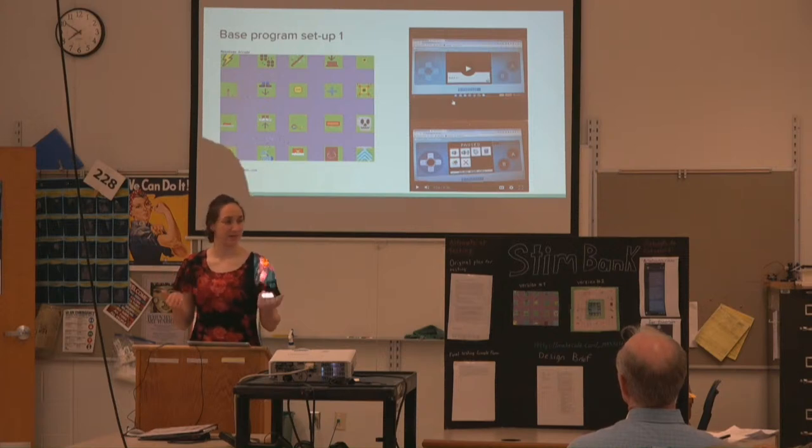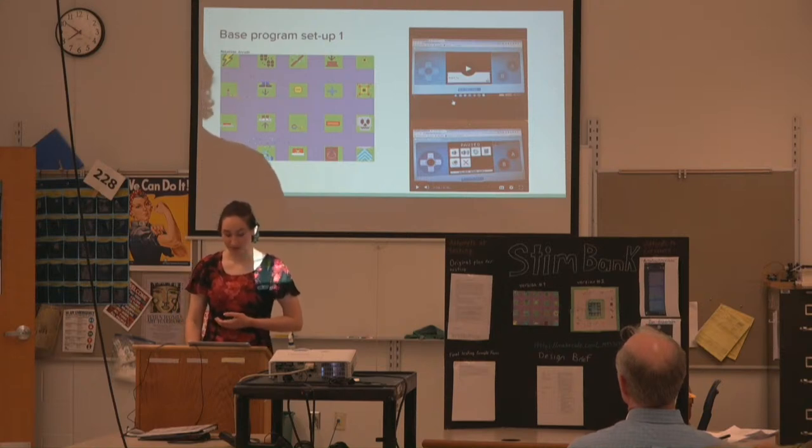And now the beginning is just a little message saying, press the B button for an explanation of how to use it. So that's now an optional thing that they don't have to actually go through.